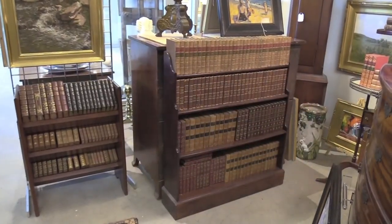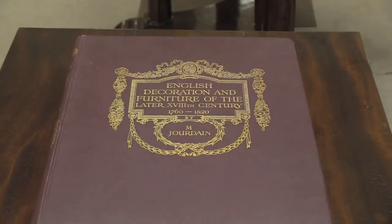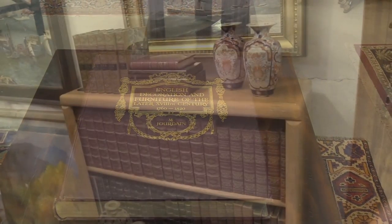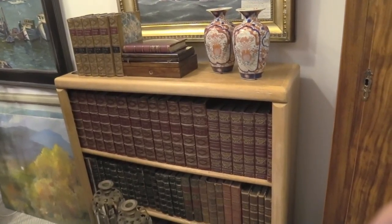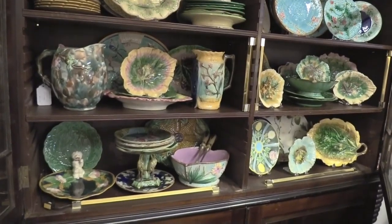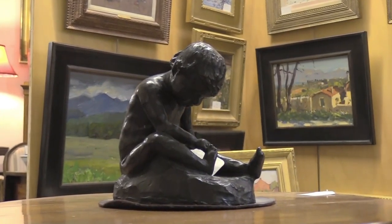Brookline Village also has a superb collection of antique leather-bound books. We have one of the largest collections of antique accessories in Boston. Our selection includes Asian porcelain, majolica, decorative wooden boxes, and other interesting objects.